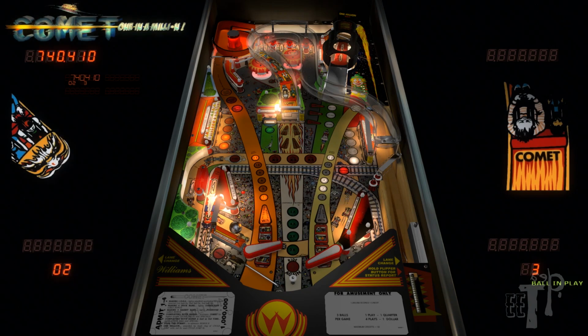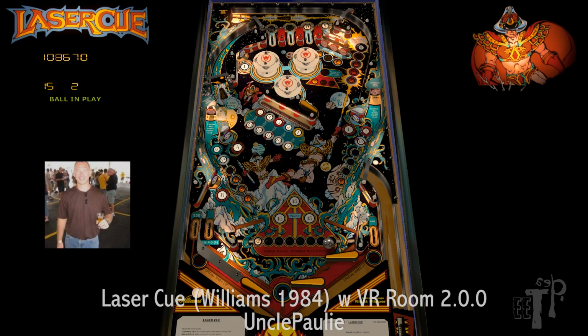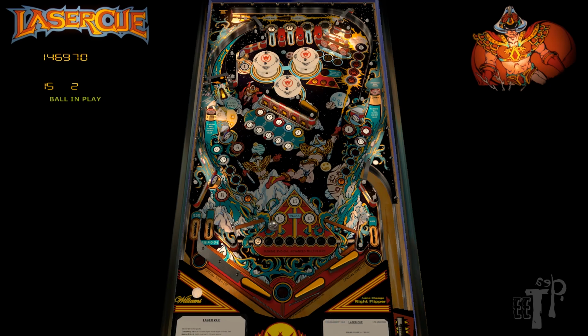And while we are talking about Uncle Paulie, I have also been playing Laser Quest Williams 1984 with VR Room 2.0.0, although it is a solitary experience, as my wife can't stand the audio, laugh out loud. I am loving this table right now, and the graphical quality, ball and target physics, lights, and lighting are quite shockingly, very high quality, and really starting to push that boundary between real and virtual.